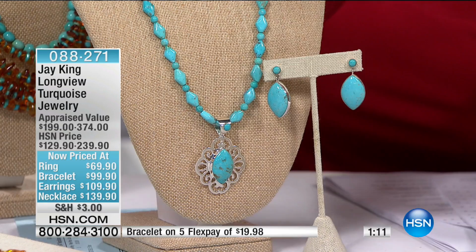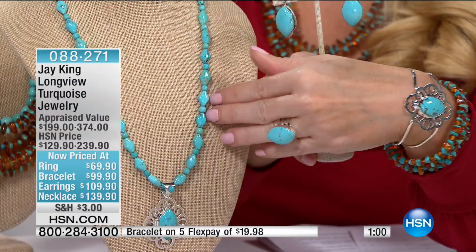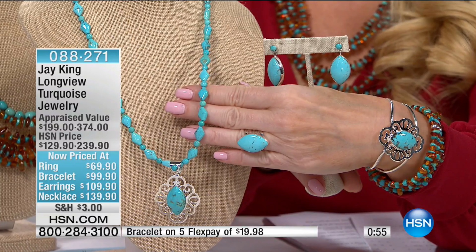I'm going to put the cuff on. This cuff for $99, Jay. I mean, the silver alone would be worth that, for sure. Well, and here again, that's just because we have a limited amount. This is kind of the last of the last. What I love about this, though, and this is all part of our gallery collection. So these are things that we make.